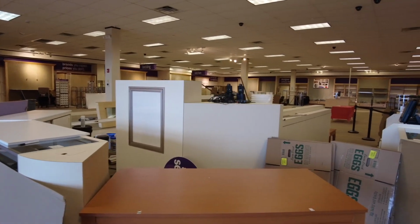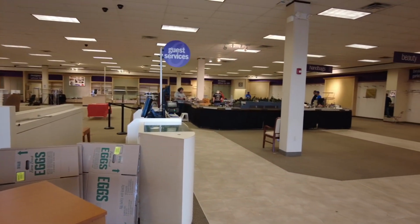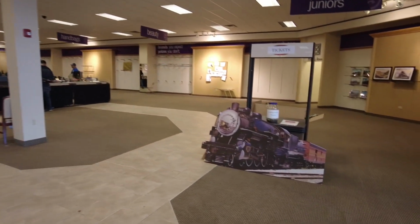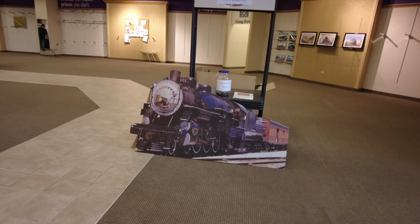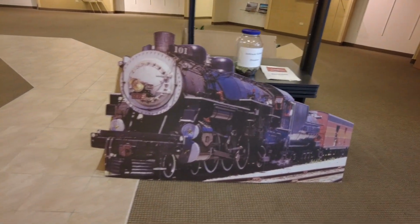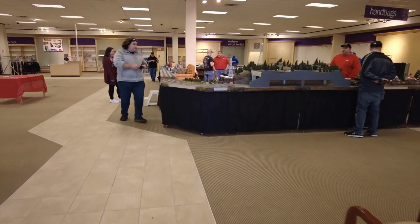And while it looks like we're exploring an abandoned store, we're actually here to see trains. This is the open house for the Anthracite Hi-Railers. It's their last day at this location. This was some kind of store. And today they have a modular O-scale layout, so we are going to check that out.